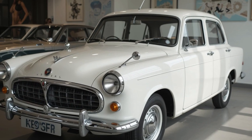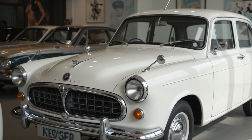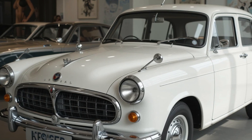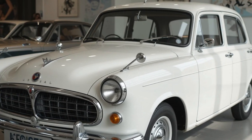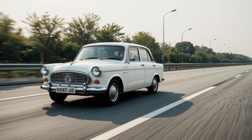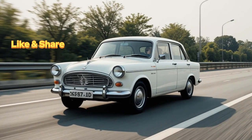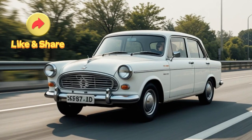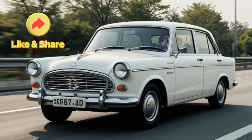So, should you buy a Hindustan Ambassador today? Well, if you're a fan of classic cars and want a piece of automotive history, then absolutely. It may not have the latest tech or the best mileage, but it offers unmatched comfort, road presence, and nostalgia. The Hindustan Ambassador was more than just a car, it was an emotion, a part of India's journey, and a symbol of reliability. And that's why, even after its production stopped, it remains an icon of the Indian automobile industry.